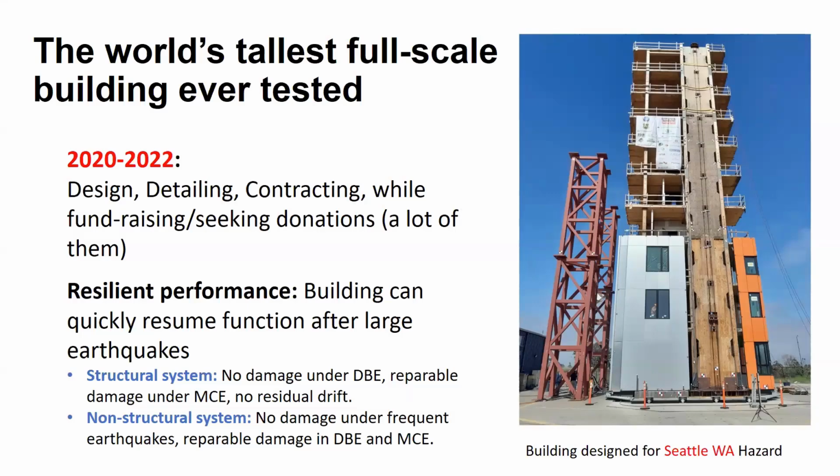So by 2022, we got this building designed. It is designed to Seattle hazard, and it was designed to satisfy a resilient performance target where we don't want any residual drift whatsoever, even after MCE. The building can have some repairable damage at MCE, but no damage under DBE.